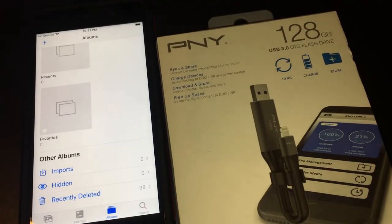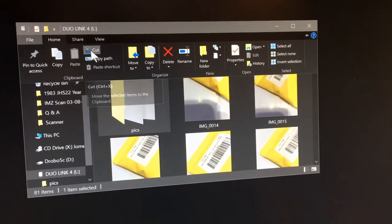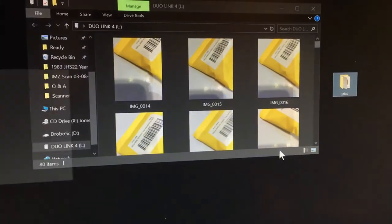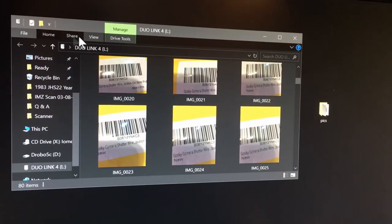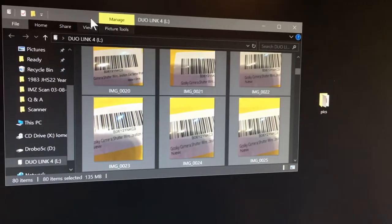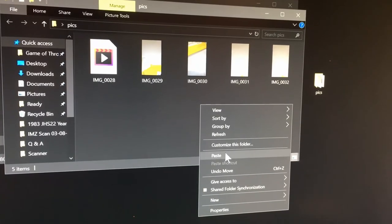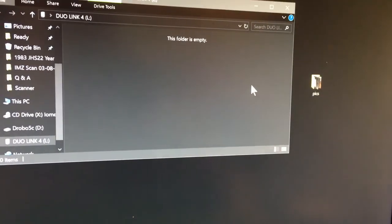So let me show you how it looks on the computer now. Into my computer. Comes up. I just click on it. I could either do home, cut, and then I could just paste it to the desktop. Already done. I could also take this. So I can do home, select all, home, cut, and I could just place them in there with the rest of the items. And that's it. It's probably the best backup tool I own for iPhone.